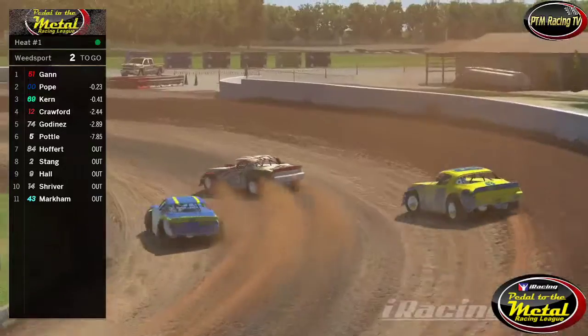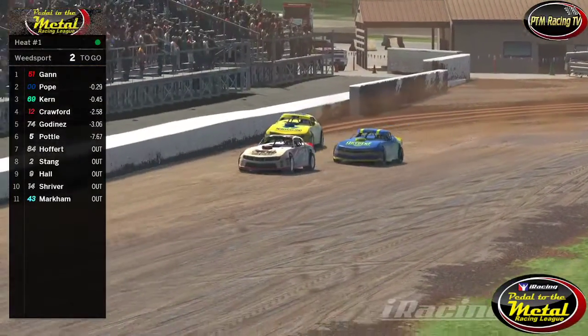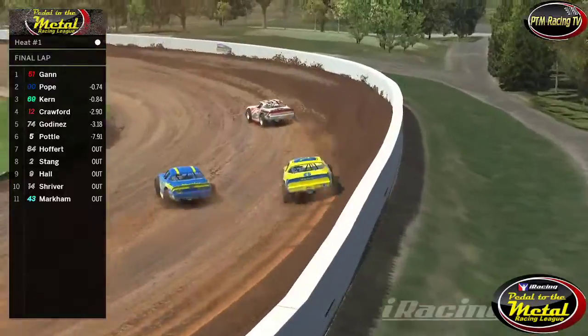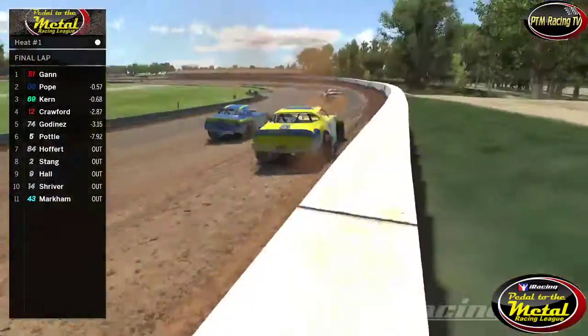This time by we go to a white flag here, and it's Gann. Eric Gann looking to try and win this one out. He hasn't been to victory lane in some time, and he fell tonight. He's got a season-long championship to defend. He's trying to prove to the boys he can still do it.